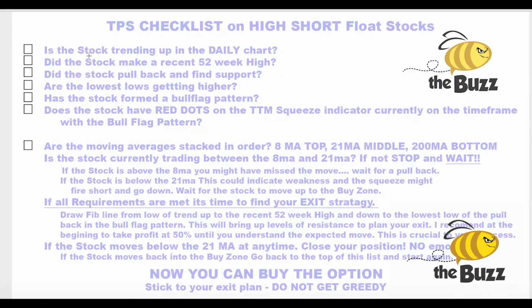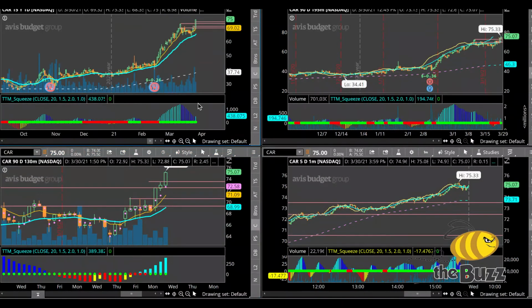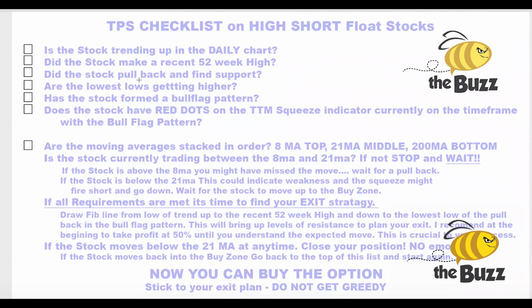So is the stock trending up in a daily chart? Well, let me zoom out. Is it trending up? Absolutely. Check number one. Did the stock make a recent 52-week high? Recent 52-week high at 72.40. Okay. Did the stock pull back and find support? And are the lows getting higher?